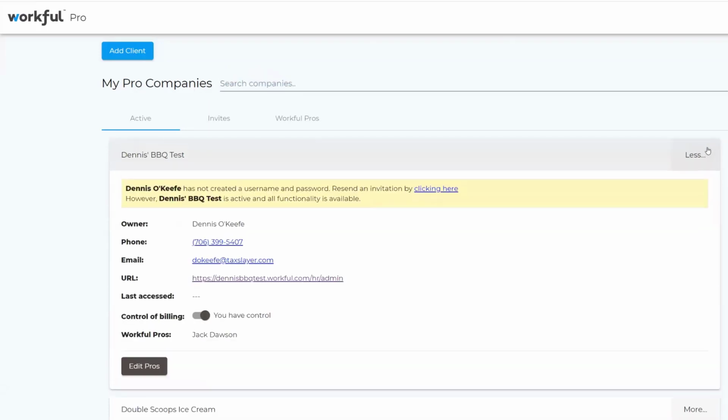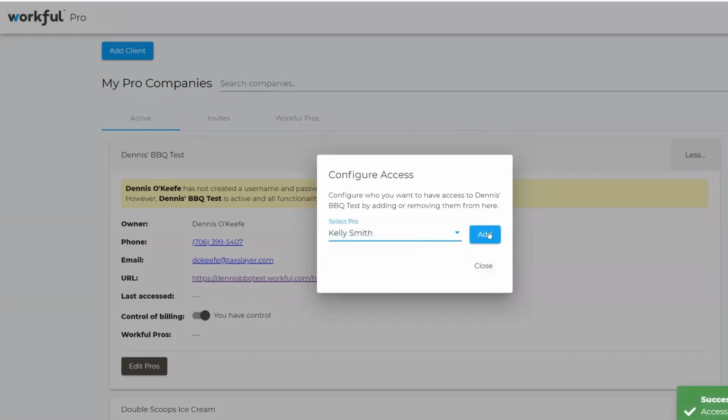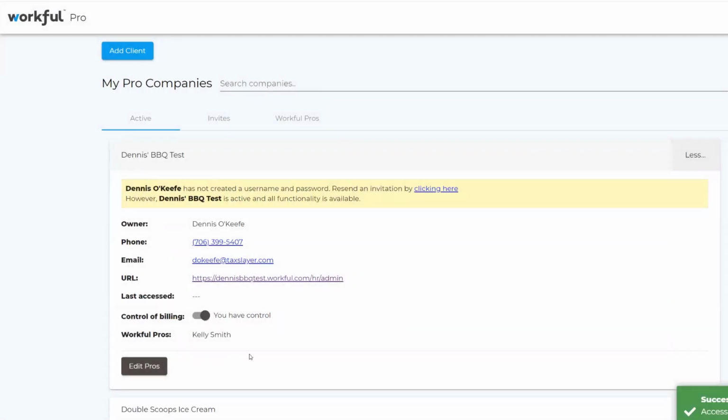If you select more, there's a couple important items to notice here. Number one, looking at the Workful Pros, you can see that Jack Dawson has access to Dennis's Barbecue. And if I wanted to add or remove a pro, I would hit that Edit Pro. I can take Jack off. I can add Kelly to it very easily. Up next, you see that the client, who is Dennis O'Keefe, he never created his username and password, so I can quickly resend an invite by clicking here. Or if it's unimportant for him to access, if I just did that because he may want to at some point, it's fine that he never does access.